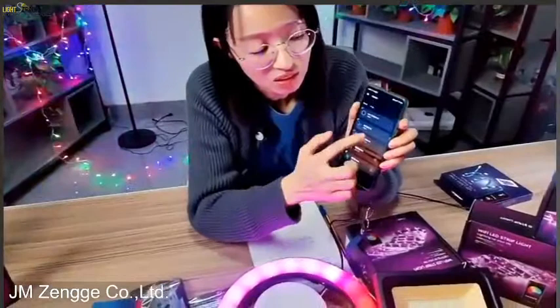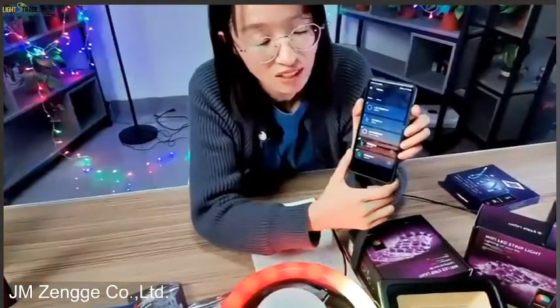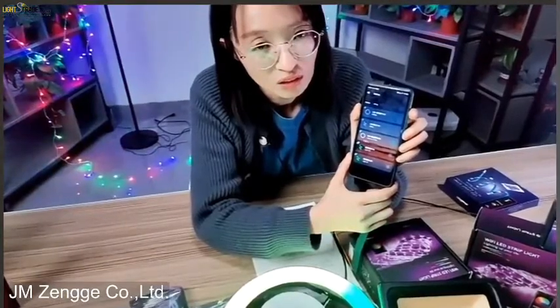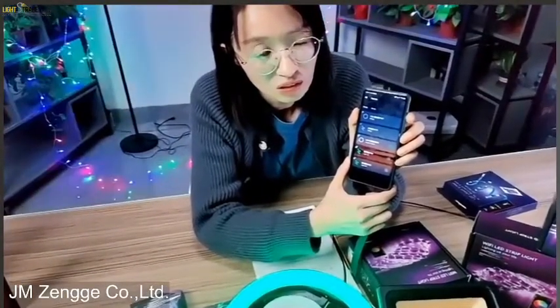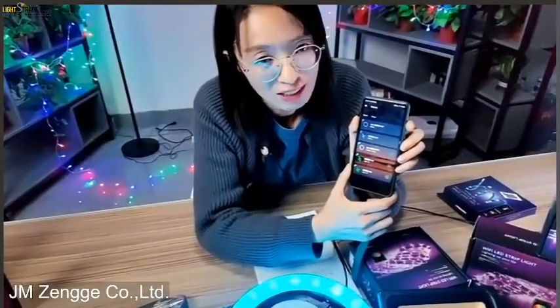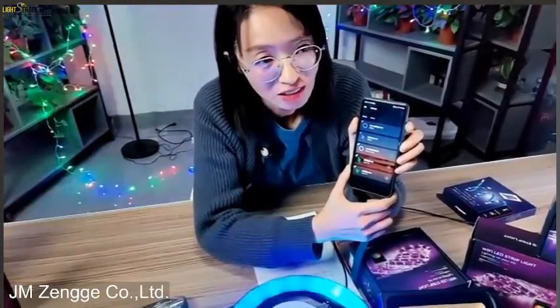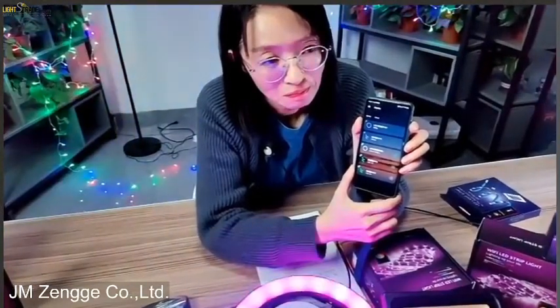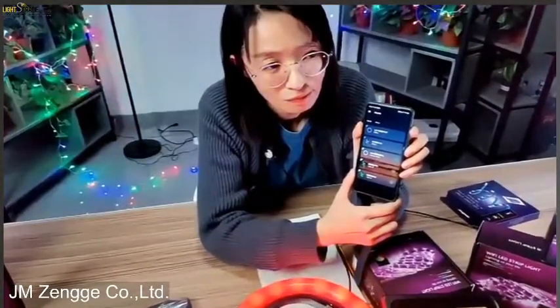That's very cool. We could create our own color, and we could also set the timer so that we can maybe set about 30 minutes, and then it's turned off automatically. That's very nice. So that's the ring fixture that connects to the phone by Bluetooth.